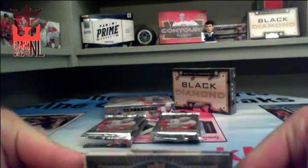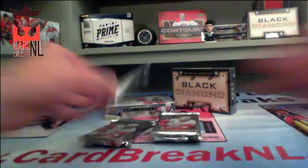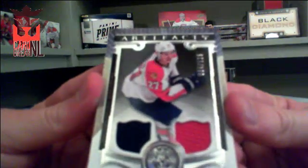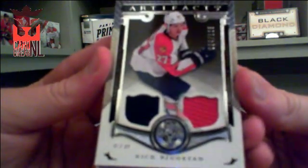Okay, we got an NHL rookie redemption wild card. That's red 214 on the back. 214. Oh man. I'm telling you, I still get nervous opening these Black Diamonds. You really never know what you're gonna hit. All right, we got Nick Bjugstad from the Florida Panthers, dual color, dual jersey, numbered to 125.